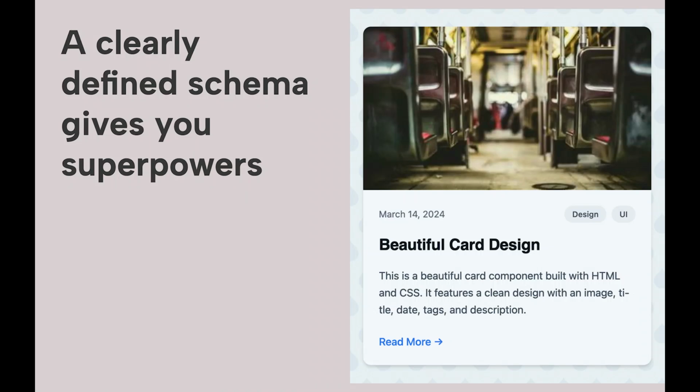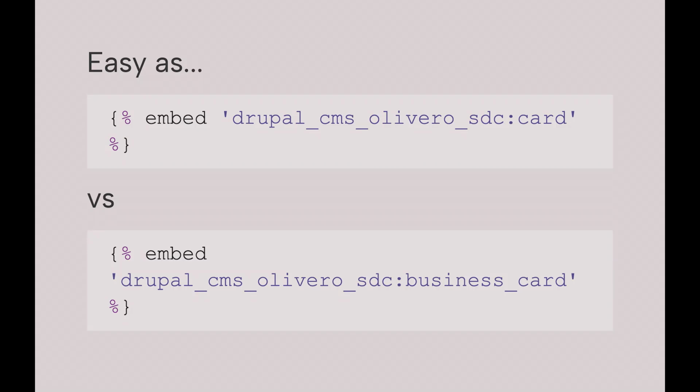Also, we talked a little bit about the powers and potential challenges with schemas, but it really does open up a lot of interesting possibilities. In just messing around with this example, I had AI spit out a few different variations of the card. If you have now clearly defined schema and components that conform to that schema, it kind of gives you superpowers here. So if we wanted to go with a classier, rounded version of the card, and we had 2 SDCs defined that have the exact same schema, exact same props and slots, the only thing that we would need to do to get it to render in that style is just change the reference to the single directory component in our embed. That's it.